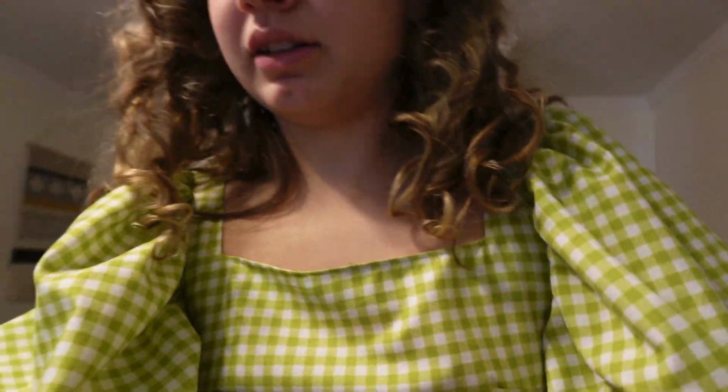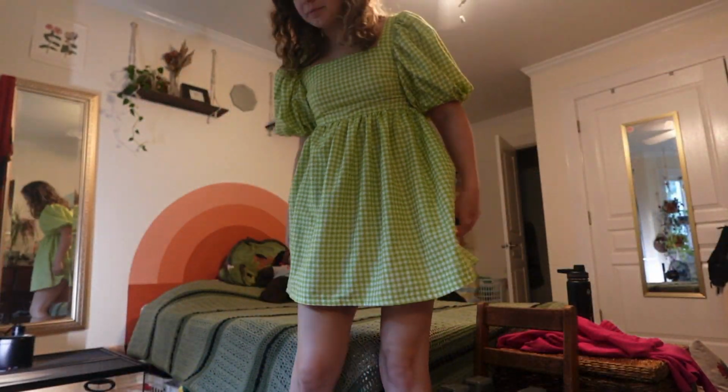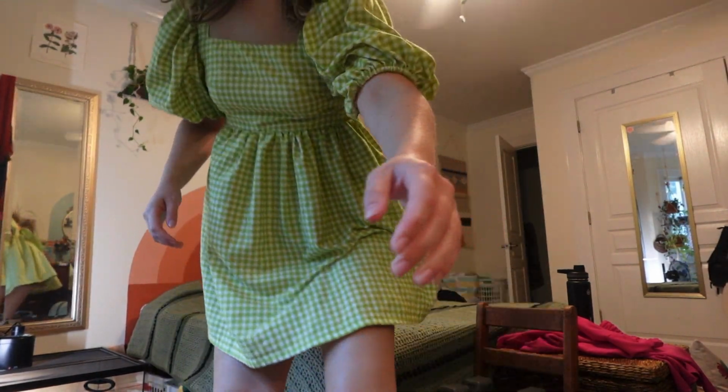So here is the fit right now. Let me find a place where I can set you. I thought I need to wear something that I've made from secondhand materials. So I've made this dress from a sheet from Goodwill. Here's the dress, and I'm just wearing these shoes to make it a little bit more casual.